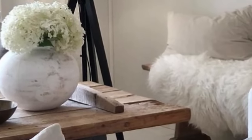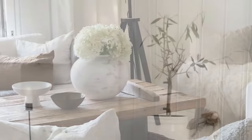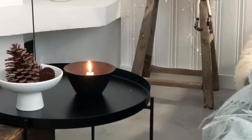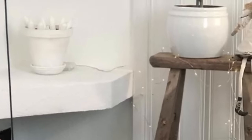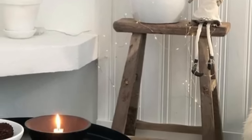In the living room. Here are some elements incorporated into this living room for a rustic modern look. Wooden furniture with clean lines like the black circular table, an elegant and simple design. This will give your living room a modern touch, and the rustic wood details allow you to maintain a cozy cottage feel at the same time.